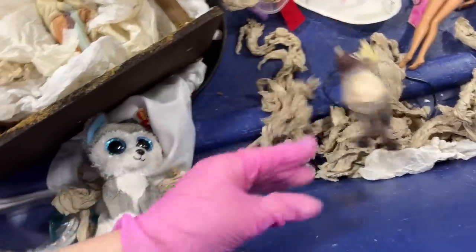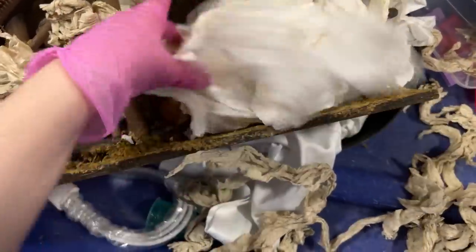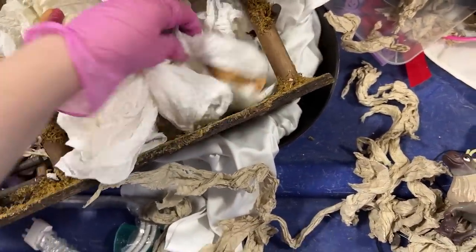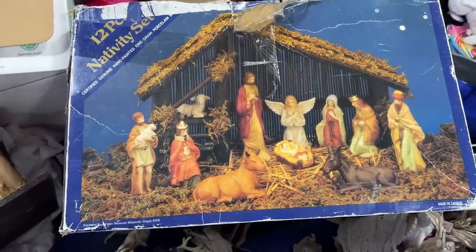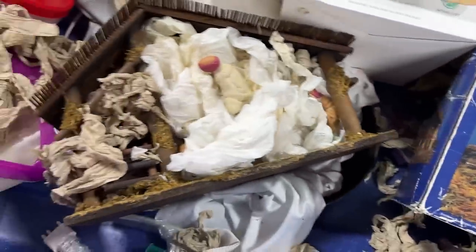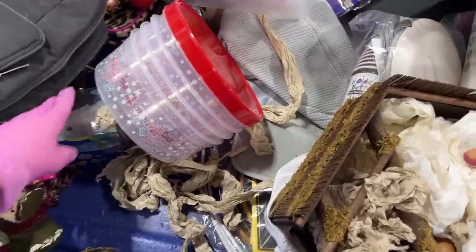Oh, look, sun. This guy. It's this nativity. Wonder did it not have baby Jesus. You know, I love a good nativity. Well, here's the box. Twelve-piece nativity, hand-painted. That's cute. The sheep would sit up there. It's really nice. I just kind of want to get it. Kind of want to look into it a little bit more.